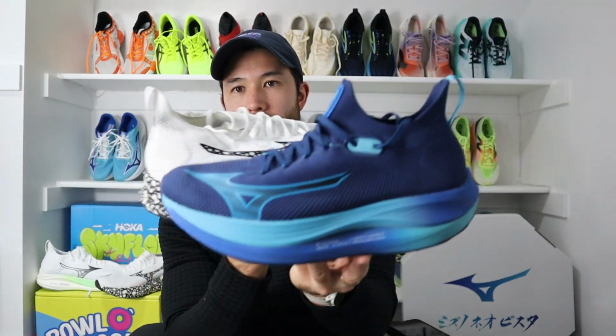So the Vista, and again, it depends on how you measure, but I got both of these measurements, I believe, from Running Warehouse, where they do independently measure. The Vista is going to have more stack in the heel and forefoot overall, and a slightly higher drop. The fit of these two shoes is going to be fairly similar. I think both fit a little bit long, so you may want to consider half sizing down.